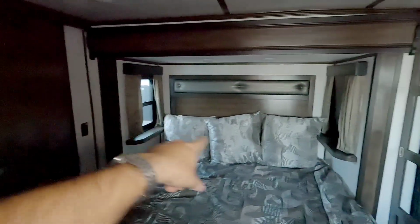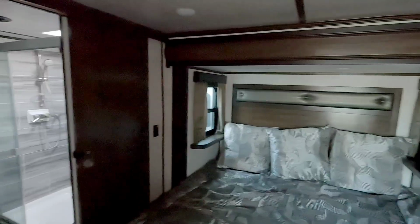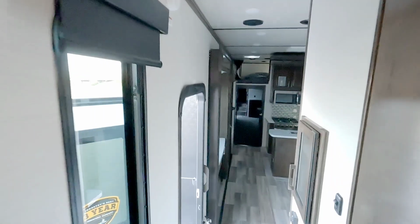And you have nice little nightstands on the edge of the bed that are elevated up, so you don't have to worry about rolling your head into them. And then there's your access into the bathroom. Anyways, let's step outside of this Voltage and see what it's all about.